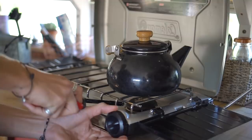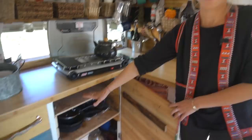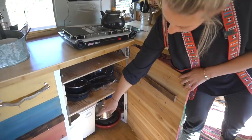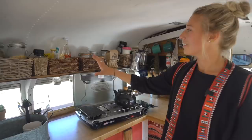For cooking, we went pretty simple. We just have a two burner stove. This thing lives in the first door over here. Aaron made this perfectly spaced so it fits right in. Then we just have pots and pans, and this is our garbage and composting, and random things that can't live anywhere else. Then we have all our food storage up here. These are all baskets that we found at Value Village. They're all screwed in so they don't fall off.